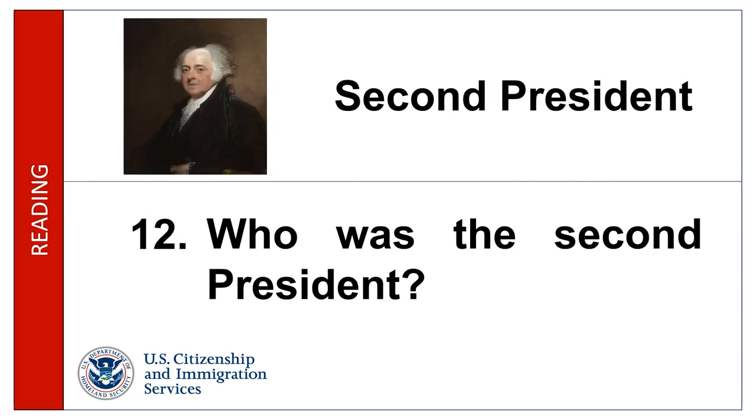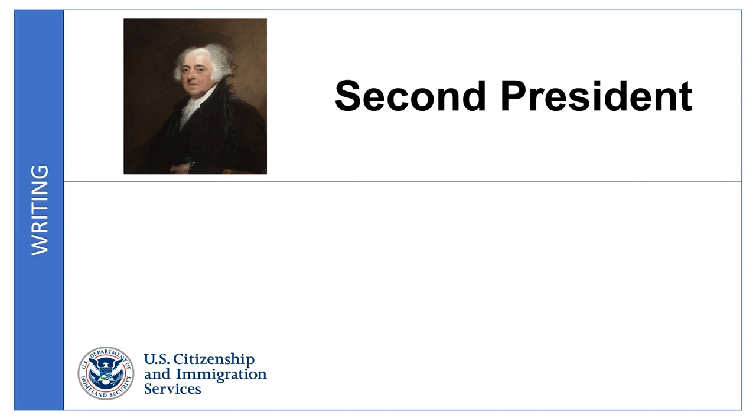Please read the sentence. Who was the second president? Please write the sentence. Adams was the second president.